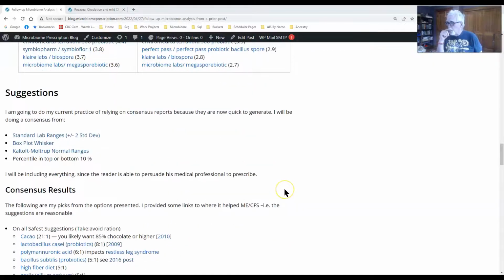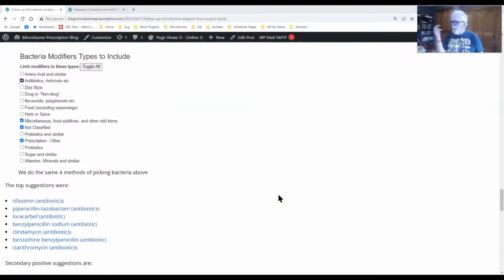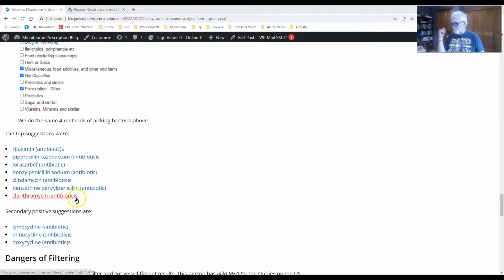So then we went over into getting suggestions, and I basically just slugged straight through doing the design consensus, got the results, etc., and we'll show them. And then we go back in, and because he is in a fortunate situation of being able to persuade a medical professional to prescribe stuff, which most people unfortunately are not, he has got on doxycycline, and the question is what other prescription drugs are there. What we end up doing is getting a list of suggestions of things which he may want to consider talking about.